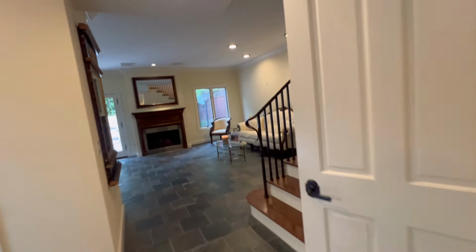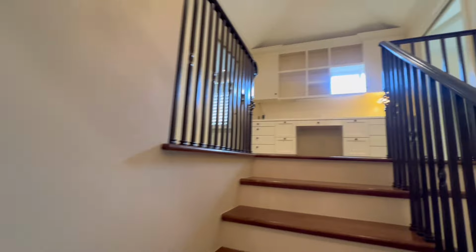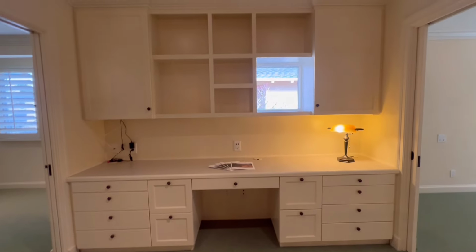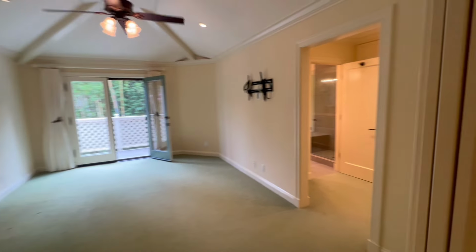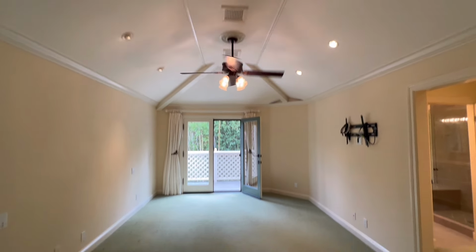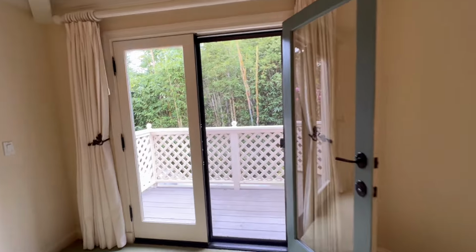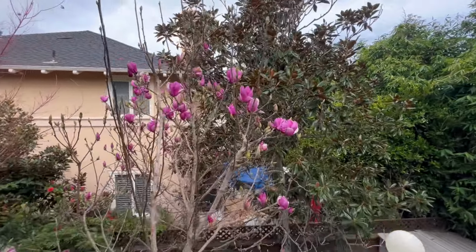All right, let's go see what the bedrooms are looking like. The landing has this workstation. So it kind of works as your office. And then pocket doors open up into this primary suite. Carpeted. It's got a nice pitch to the ceiling there with some exposed beams that kind of disappear in the center there. And this has got its outdoor space. Nice balcony. Wow. Pretty tree.